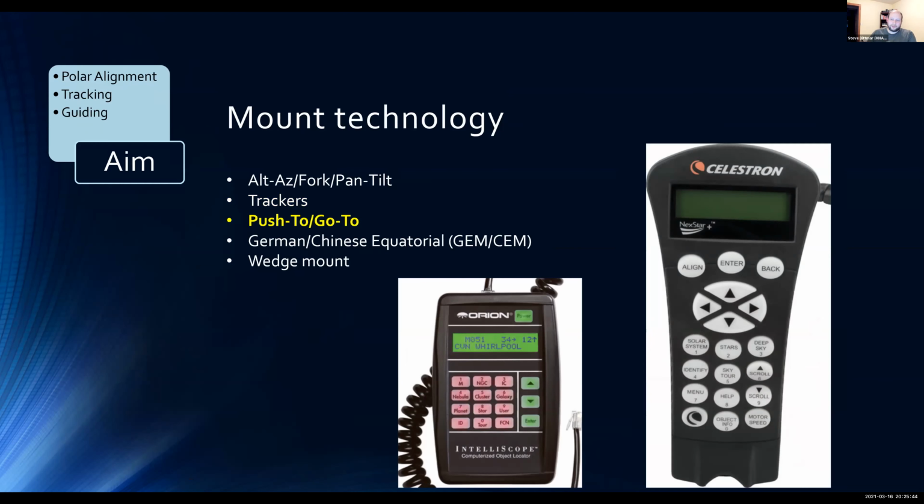Push to and go to confused me when I was getting into this. It sounded like the same thing, so it didn't make sense to me why they were different. But real quickly, push to is computerized mount technology using sensors to recognize the mount's movement, but with no motors to drive the movement. The controller tells you the directions to push the scope, but you manually push it there to the target. Go to is the same concept, only it has the motors to automatically move it for you. As far as I know, either style could technically go onto any type of mount, but push to seems to be less common than go to these days.